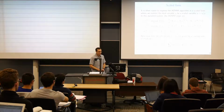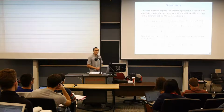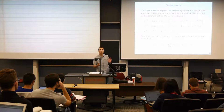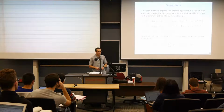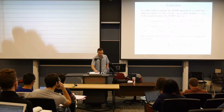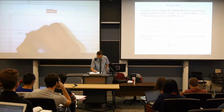So this is a very useful form of ADMM that we didn't cover, and this is typically how you derive ADMM algorithms, using what's called scaled form. So we're just going to change dual variables from u to u over rho. We're going to call u over rho a new variable, call it w. And it turns out that it's quite easy to derive ADMM algorithms in w rather than in u. And this is why. So let's define w to be u over rho.